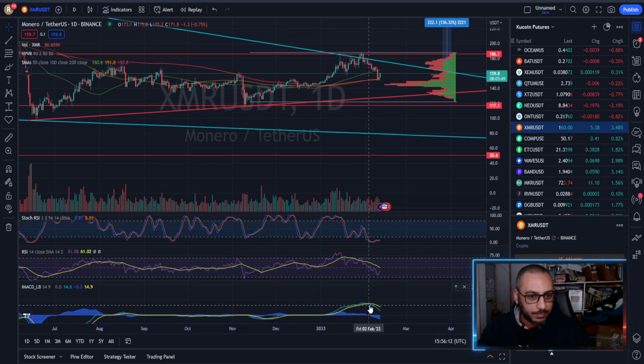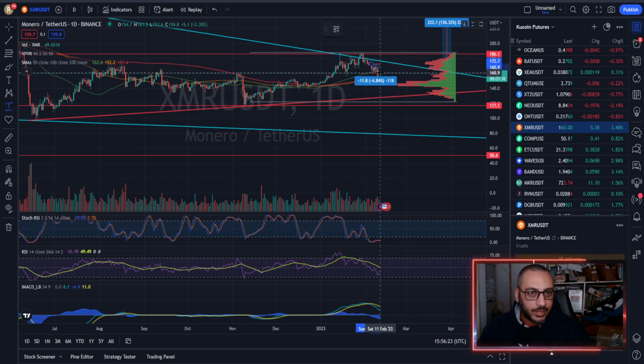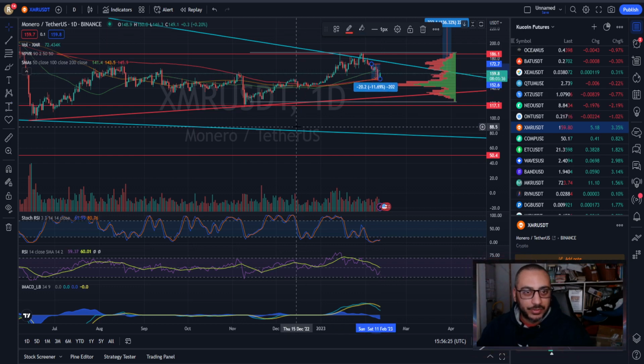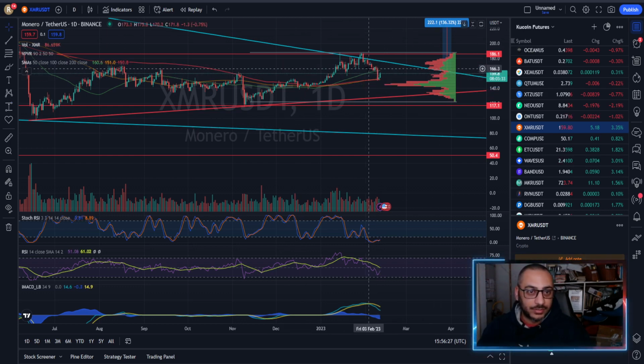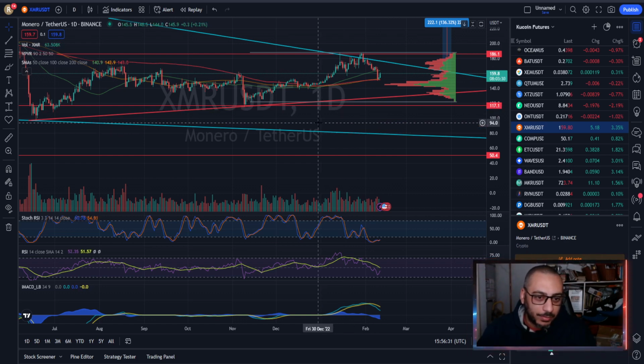We did have this bearish cross over here. If you saw this bearish cross on the MACD, you would have gotten into a short and enjoyed some gains. The short would have been a solid 11% over the course of that many days. Anyways, I don't think the bearishness will continue.